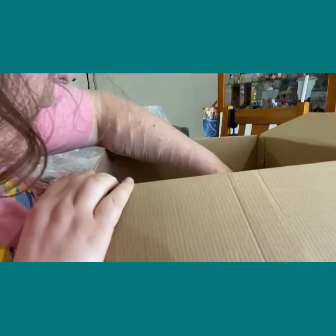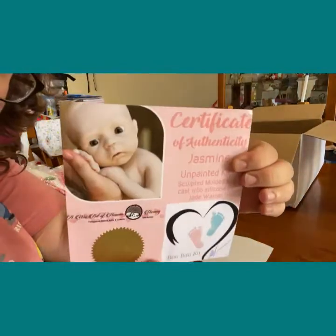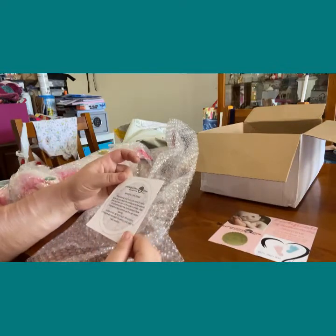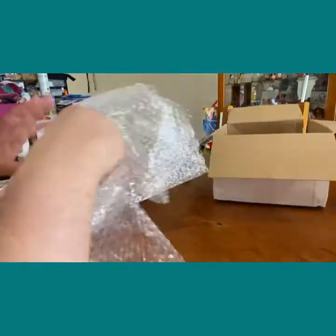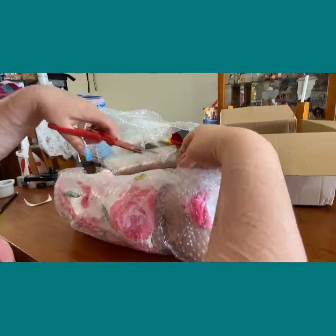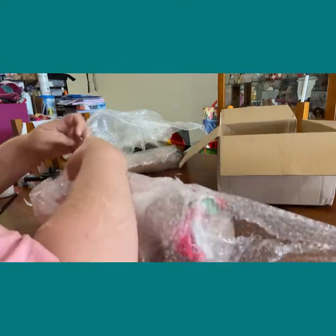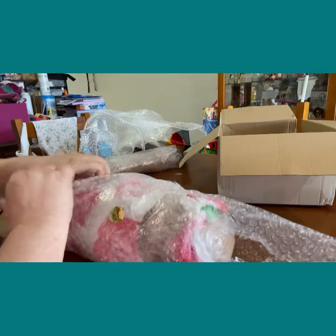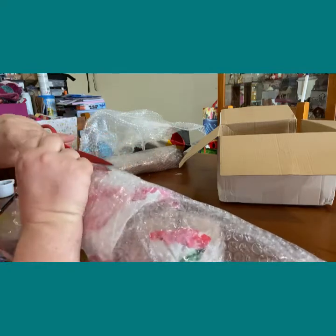than that little one. So this is Jasmine's certificate. She was sculpted, molded, and poured by Jade. She has armatures in her arms. I'm going to sit that back in the box to protect it. Very carefully open her up too. Jasmine, I am planning on keeping for myself. I think she is the cutest sculpt I've seen in quite a while.